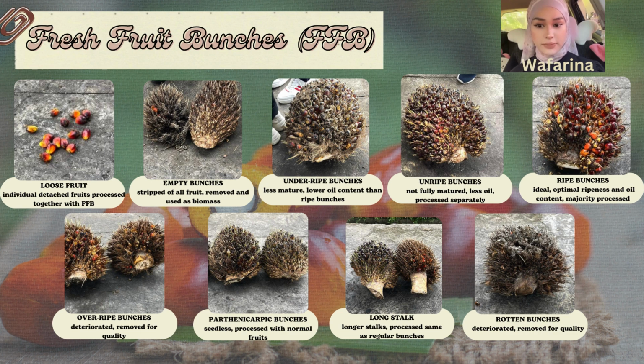These bunches are being removed for the quality. And the seventh one is parthenocarpic bunches. These bunches are seedless and processed like normal fruit. So the next one is long stalk. These bunches have a longer stalk, which is processed the same as regular bunches. And the last one is rotten bunches. These are also removed for the quality.